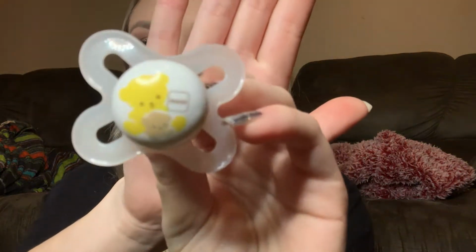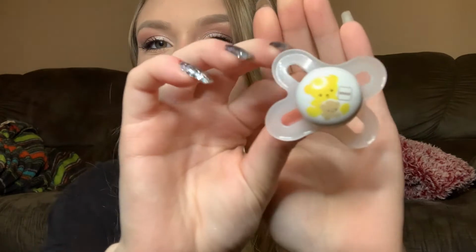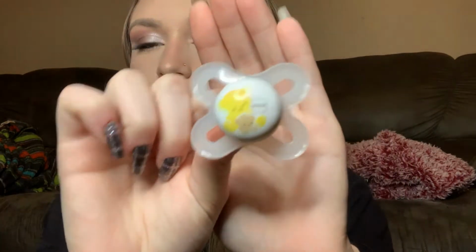So for my next product or essential, I highly recommend getting the Mam Pacifiers. They look like this. I'll show you guys if it will blur out. So when he was first born, we did try a binky in the hospital. We didn't force it on him. We never force binkies on him because we don't want him to be addicted to them, but we also want him to know that it's okay to have something to soothe yourself.